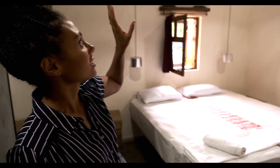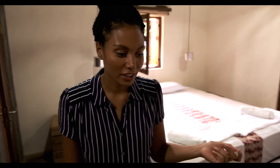I actually love this place. Like, I love the decor, the little touches that they have. They have black soap in the bathrooms. Just feels like really authentic, really nice, relaxing, and such a chilled vibe outside.